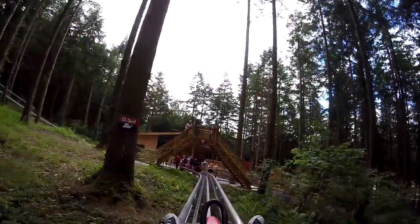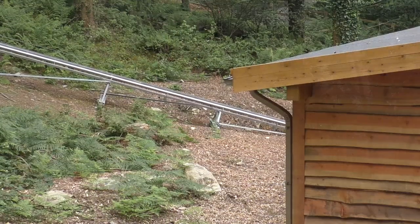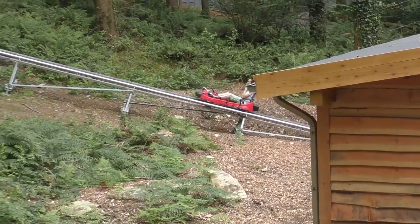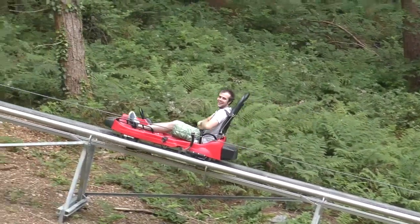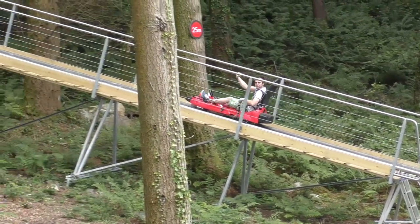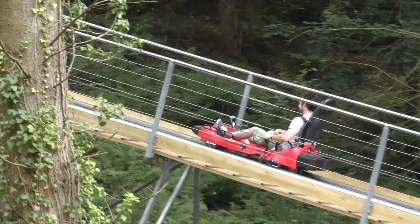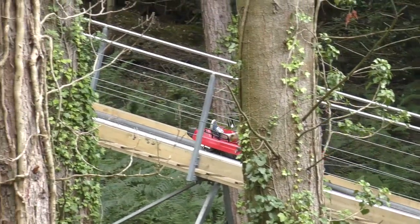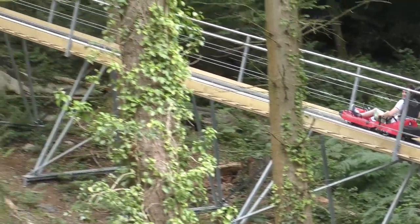Yeah. That was better. There we go. Loads better. Yeah. Here comes Martin for his second go. Up he goes on the lift hill. Whee! Who's he waving at? I don't know. I don't know what he's saying. Up he goes. Quite a fast lift hill, actually. Let's just hope that he's got no one in front of him slowing him down.